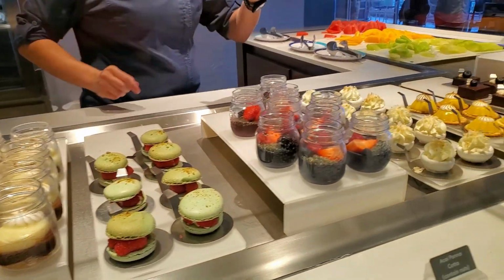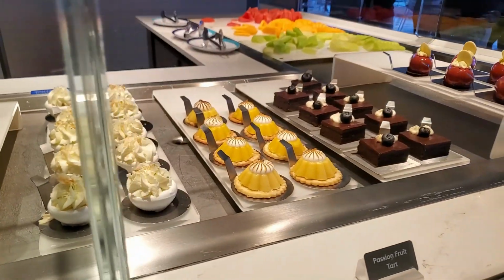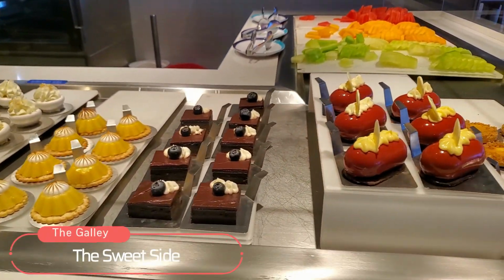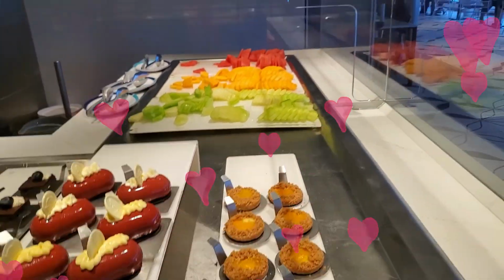What was clearly the most popular station in the Galley is the dessert counter called the Sweet Side. Just look at those amazing concoctions. The red one there is called the Scarlet Lady, and it is to die for.